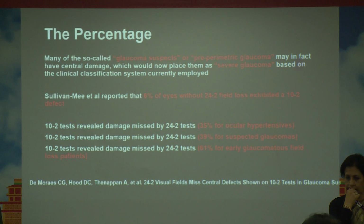The percentage is 6% of eyes without 24-2 field loss exhibiting 10-2 loss. That's what the literature has said. And it's really astonishing to see that among ocular hypertensives, 35% revealed only 10-2 damage where 24-2 was normal. Among glaucoma suspects, 39% revealed only 10-2 damage, whereas 24-2 was normal.